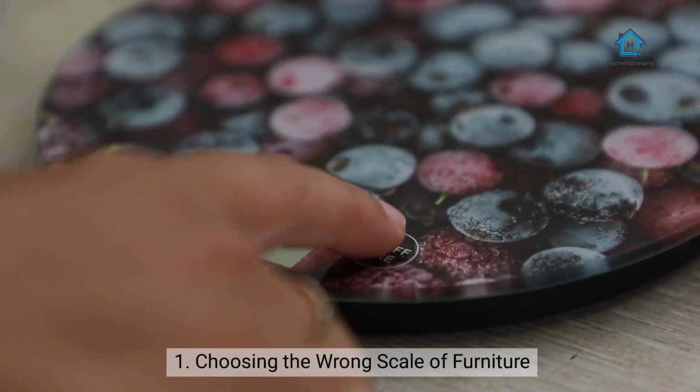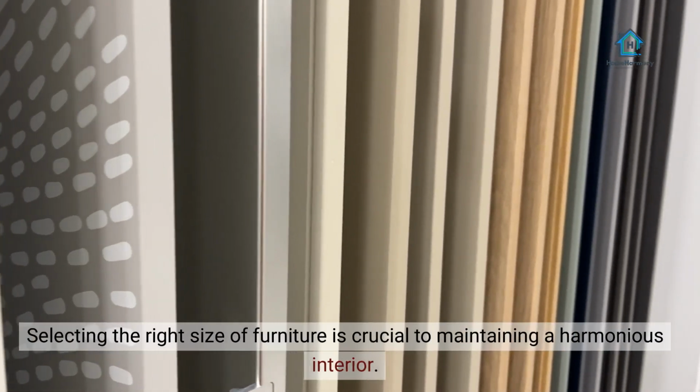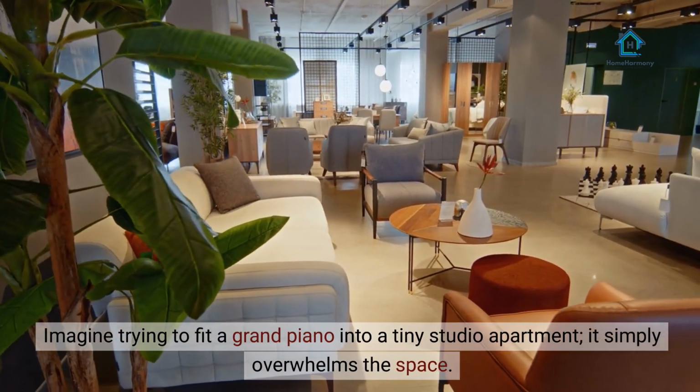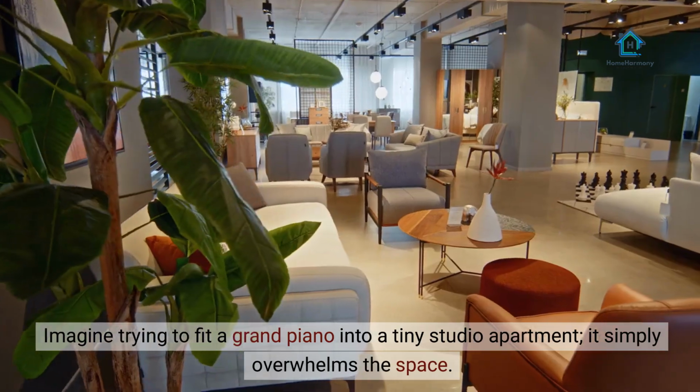1. Choosing the wrong scale of furniture. Selecting the right size of furniture is crucial to maintaining a harmonious interior. Imagine trying to fit a grand piano into a tiny studio apartment. It simply overwhelms the space.